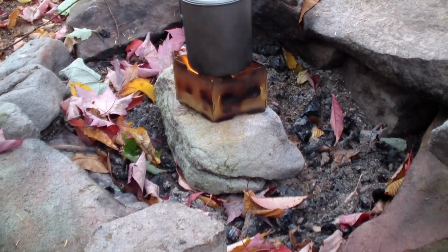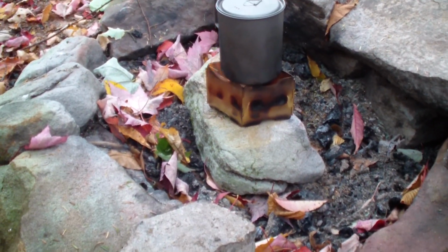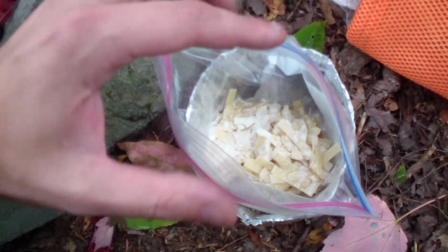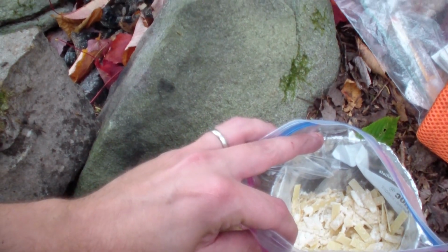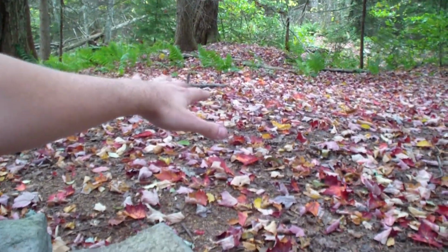But I found a little fire ring here on the side of the trail, using it as a little bit of a windbreak to get some water going for my Lipton noodles and sauce. Wasn't smart enough to write down how much water to use, so we're just gonna play that by ear. Just a real small site this one is. Probably big enough for one tent. It's right on the trail.